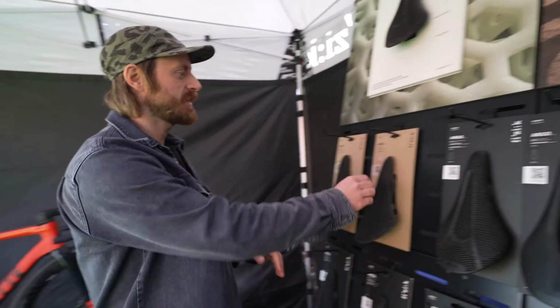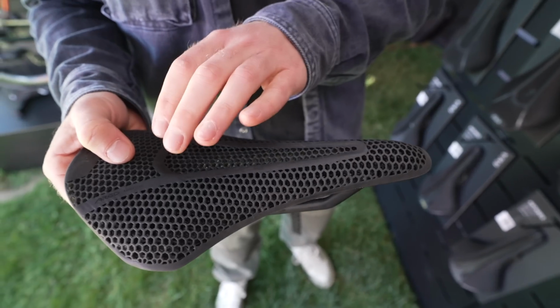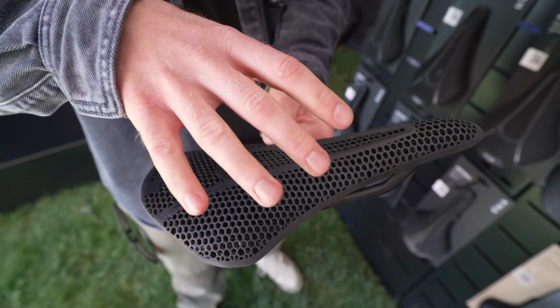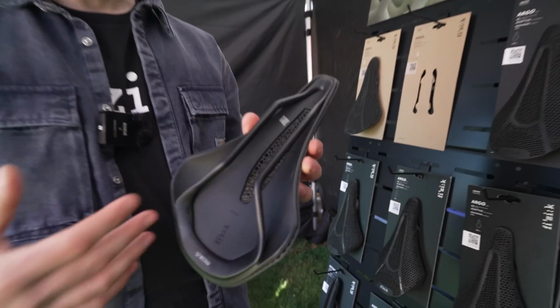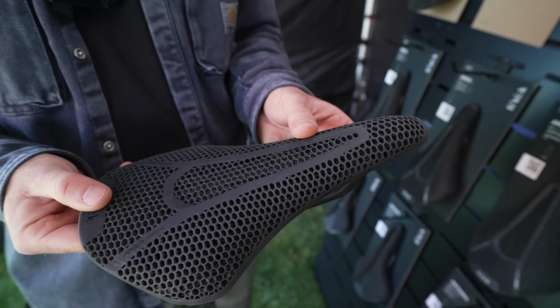So this is Giovanni from Fizik. I'm the brand manager. Today we're going to show you some of the stuff that we have just introduced in the range. But of course we have the Adaptive, our 3D printed padding. It offers tailored support, so we have different types of response in different areas of the saddle. So it kind of adapts to the way we sit on the bicycle and in the different riding positions. Now we just expanded the range with Ergon, which is a new shape, and this is a full carbon fiber version. So it combines the lightweight of some of our racing models with the new 3D padding.